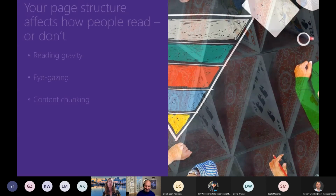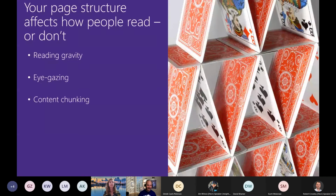So let's talk a little bit more about page structure. Your page structure is something that's very fragile. I have a picture of a house of cards here. It can either fall apart or it can really be the sturdiest thing, and it really depends on how you create your page structure. It will affect whether people read.